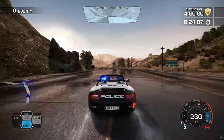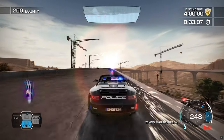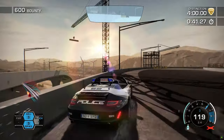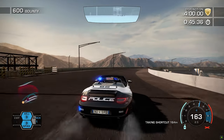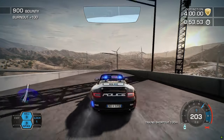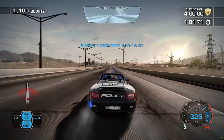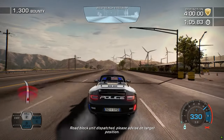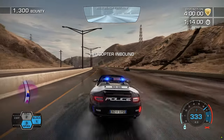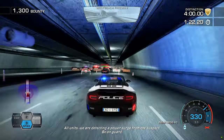Roadblock is deployed directly ahead of you. What's the road? Suspect is escaping. Please maintain pursuit. Confirm your roadblock is in position. All units, we are detecting a power source. Roadblock successful. Moving for the mud.